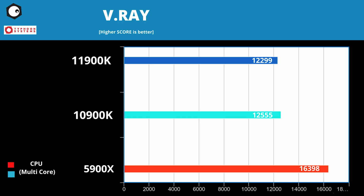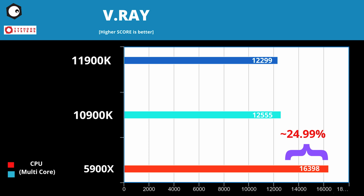Because as you can see right over here, the 5900X is clearly beating the both of them. Not by only a slight percentage, it's beating them by about 30? Yeah, 30 odd. I calculated before, that's about 20 to 30%. So from what we can see, if you're doing more than just gaming, the 11900K is probably not the best choice here.